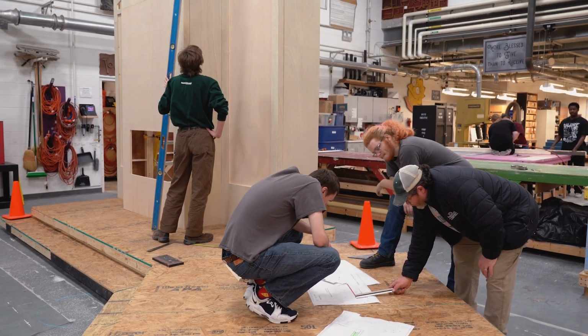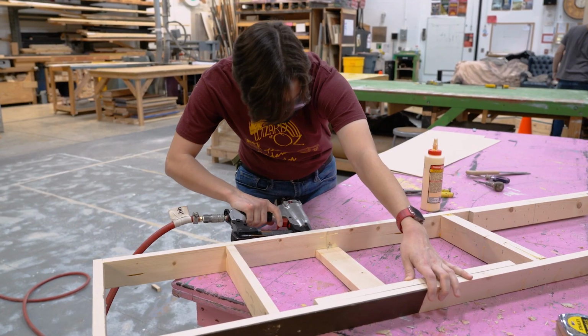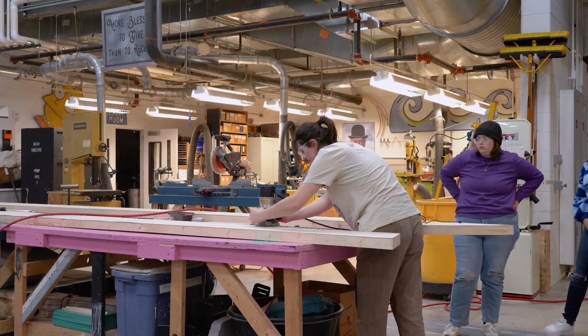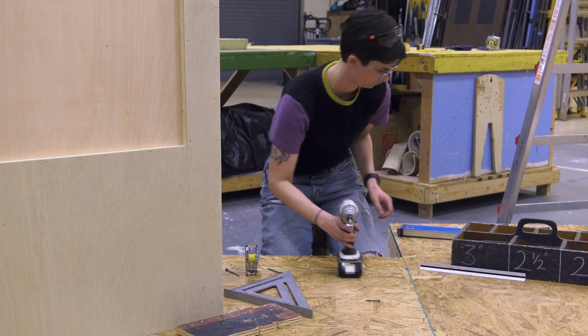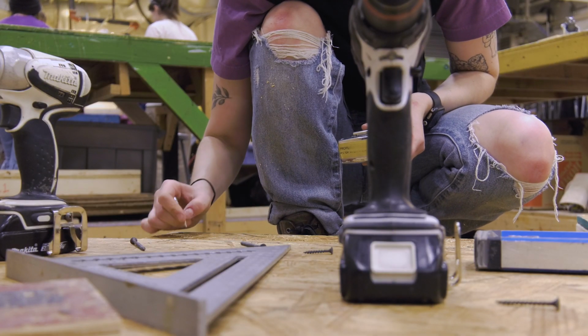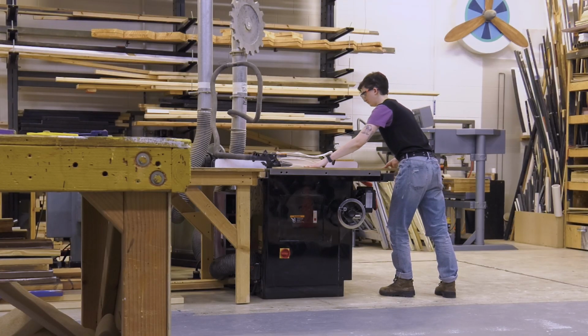We usually try to have about a month and a half of really dedicated build time for each of the shows. We don't always get that. Sometimes we have to build a show in a month. Sometimes we get 2 months to build a show. A lot of times we're overlapping. We might be building 3 different shows in each of the shops.